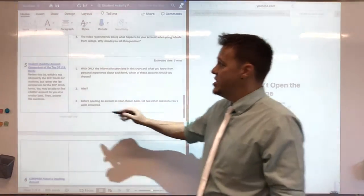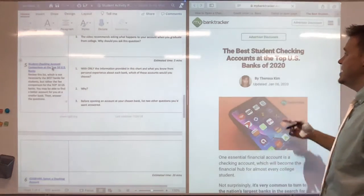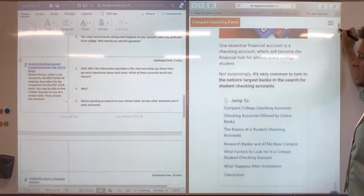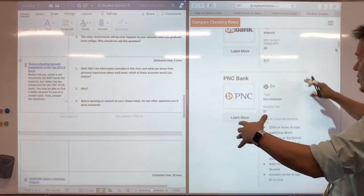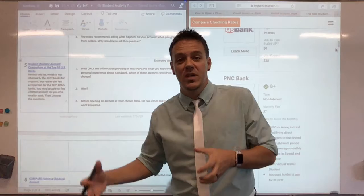All right, student checking account comparison in the top 10 banks. Okay, nice little setup here. This is brand new as of January 6th of 2020. Ladies and gentlemen, this is why I love this resource. It gives you a bunch of things. Now, I imagine if I blow this out, this is much easier to read. Put it on a full screen and figure it out.